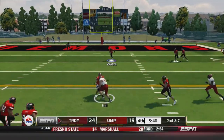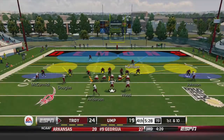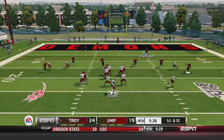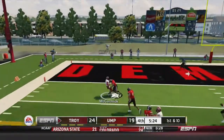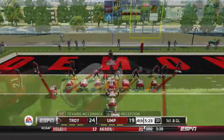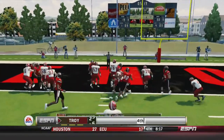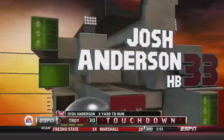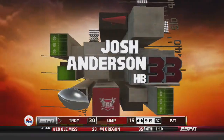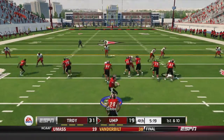Now second down and seven. Silvers moves in the pocket, throws back. It's Hill on the catch, and he powers his way forward for the first down. It's first down, a throw outside for McCormick, and the Trojans pick up 15 yards. It'll be goal to go. A heavy goal line set from both teams, and the power from Troy is able to punch it in from 3 yards out to extend the lead back to 12.